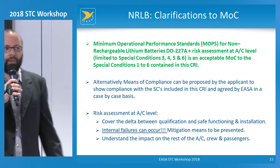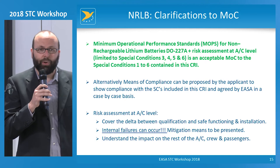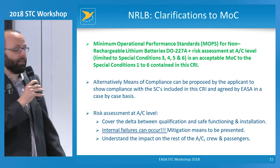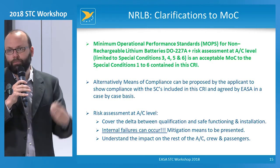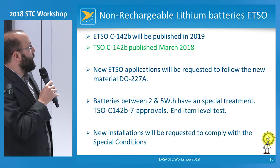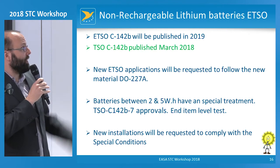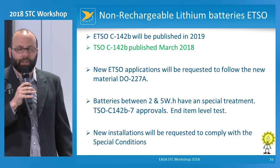The important thing when we discuss this topic together is that you make us understand clearly, and that it's clear for both parties, the impact on the rest of the aircraft, on the crew, and on the passengers. So we have to work together on this understanding. As I said before, ETSO in 2019, TSO already published. New ETSO applications will be required to comply with the 227A.